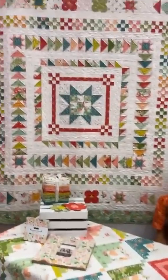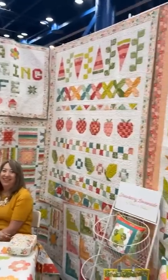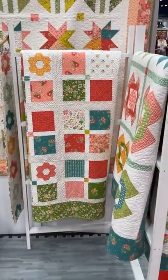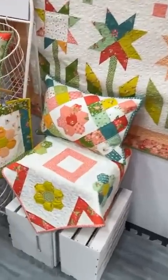So they're here showing Strawberry Lemonade. I love this collection, you guys. So many beautiful bright colors and so many great patterns. These ladies are so amazing with their patterns. Lots of different options from beginner to more complicated, whatever you want to do.